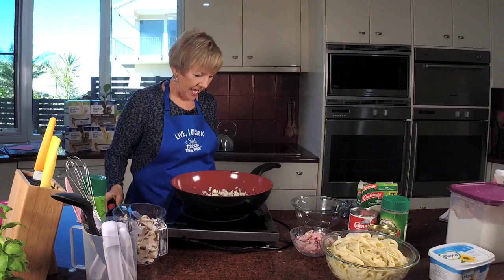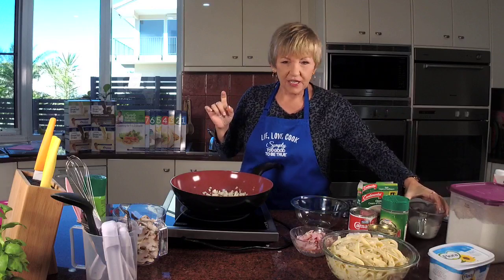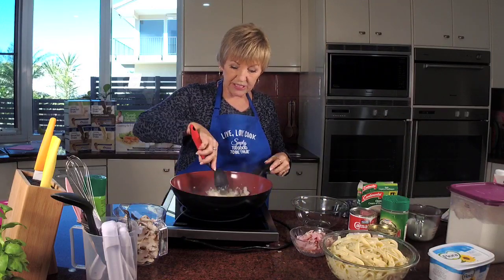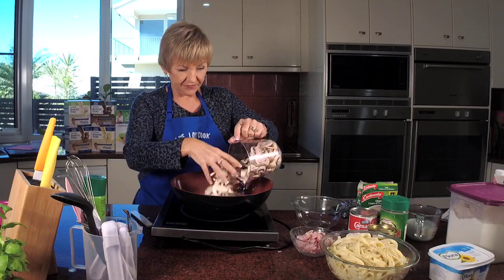I'll just get that milk out of the microwave so it's ready for when we get going. It's always a bit tricky making white sauce, so we'll talk about that as we go, because that's why I say you really need the whisk. Oh, that's looking great. Now let's put in the mushrooms.